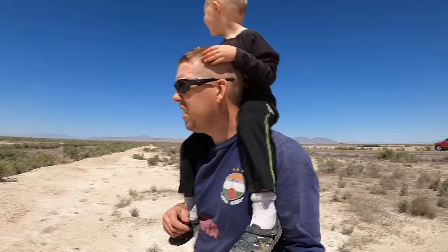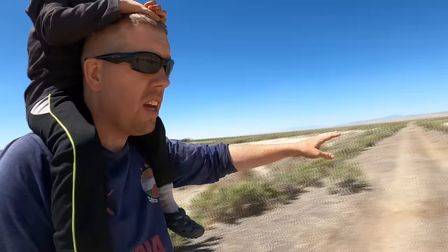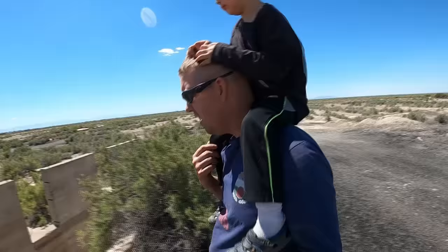Guys, this is the Topaz Mountain Japanese concentration camp from World War II. On this location, thousands of Japanese Americans from the West Coast were taken from their homes and relocated to the desert here in Utah and forced to live under guard and barbed wire for the duration of World War II. This is where the internment camp hospital was. You can see kind of the old roads, and it's all set out in a grid pattern. This thing was the size of a small town.